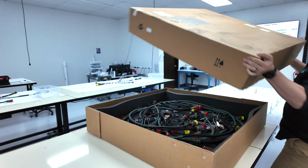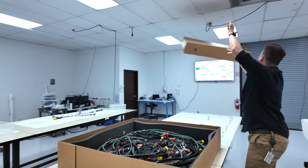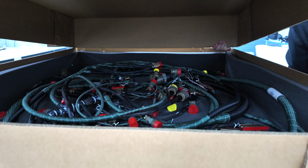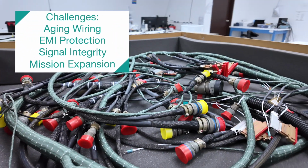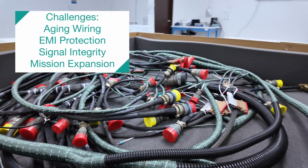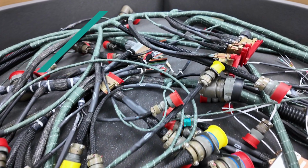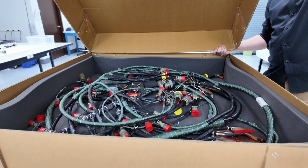The F-16 has been a frontline fighter since the late 70s, and it's still flying critical missions around the world today. But like any system, its wiring ages, and mission requirements keep evolving. That means more power, better data handling, and higher resilience to things like electromagnetic interference.